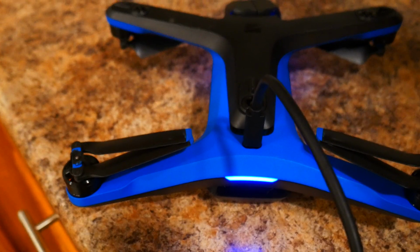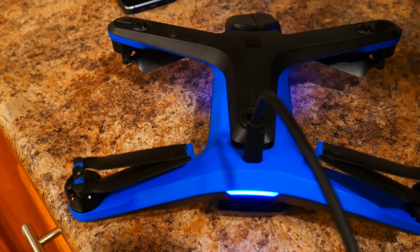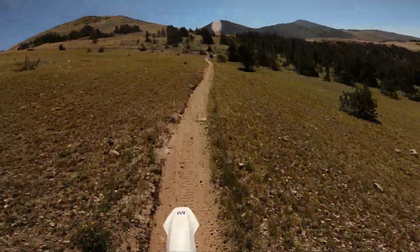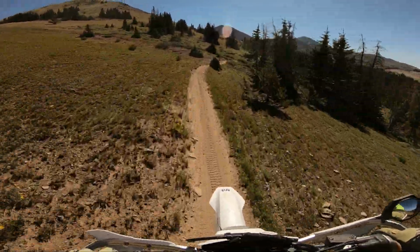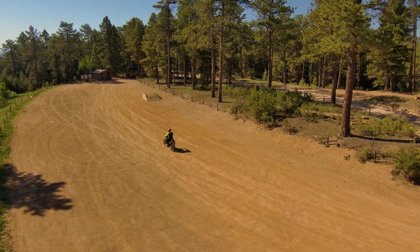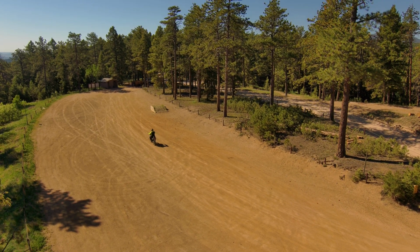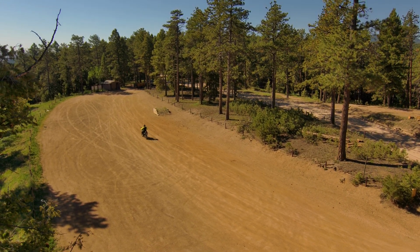To answer this question, does the Skydio drone suck? Heck no. To me and to my purpose of using this drone, it is the best drone now, ever since this update. Its obstacle avoidance is amazing. Its quality overall is amazing. You can adjust any feature on the fly, and I have complete trust in this drone now.